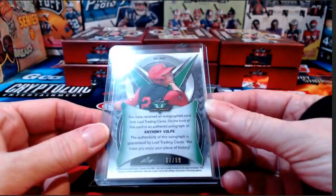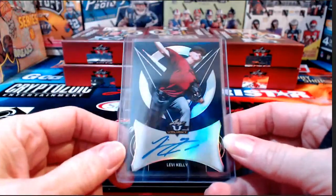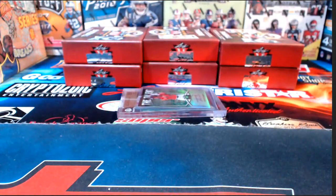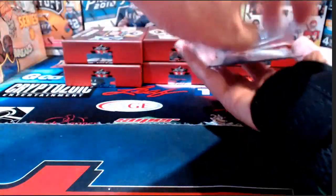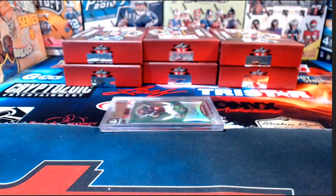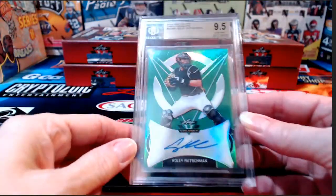And then we have Anthony Volpe, numbered to 99, swinging back around to the Yankees with that one. Levi Kelly, numbered to 25, and Levi Kelly is going to be the Diamondbacks. Followed by Hunter Bishop. Hunter Bishop is numbered to 99, and Hunter is headed to the San Francisco Giants.